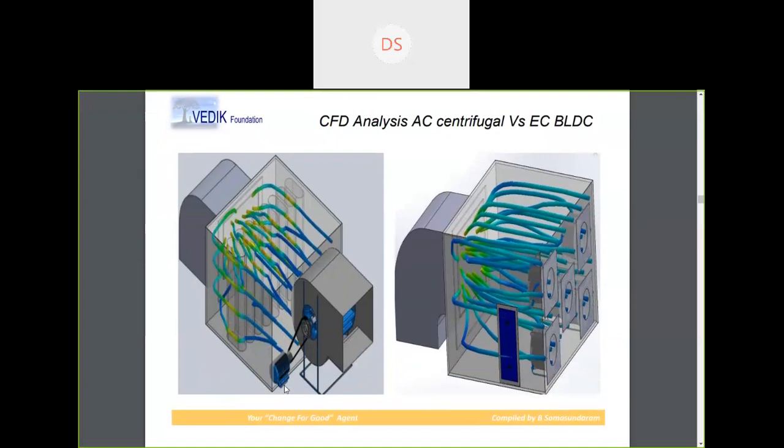I don't recall the values, but he did that particular study, and then we came to the management and appealed that we are going to remove the noise attenuator and see. And straight away we got very good savings. But this is another analysis he did.